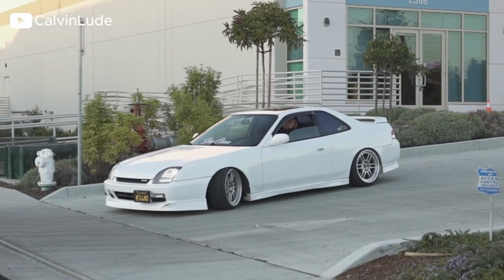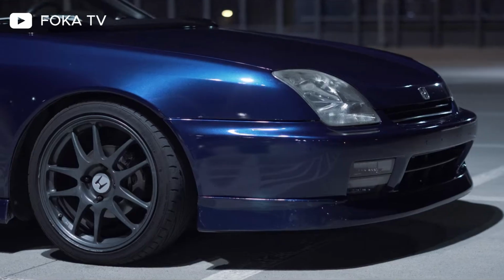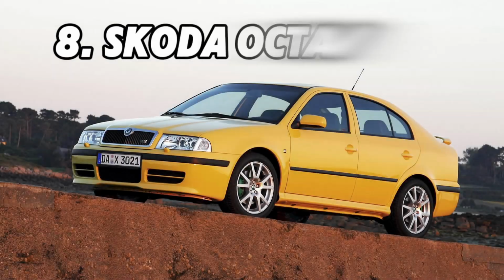Go for this car only if you have a bigger budget, as they are hard to find but still available for under 10K. And remember, another world opens when VTEC kicks in. Number 8. Škoda Octavia 1st Gen VRS.